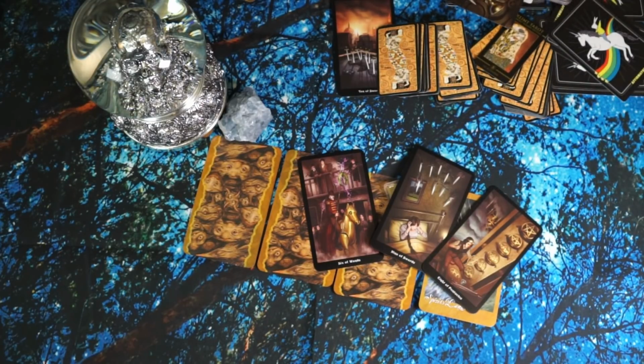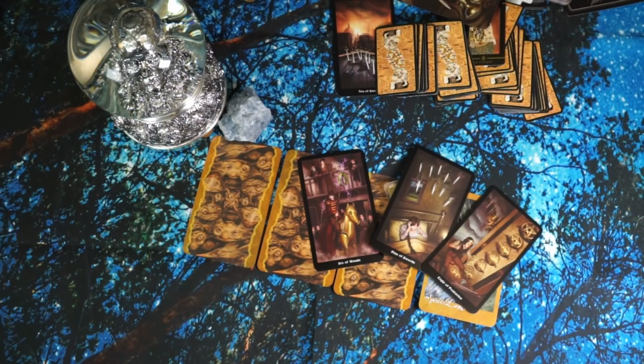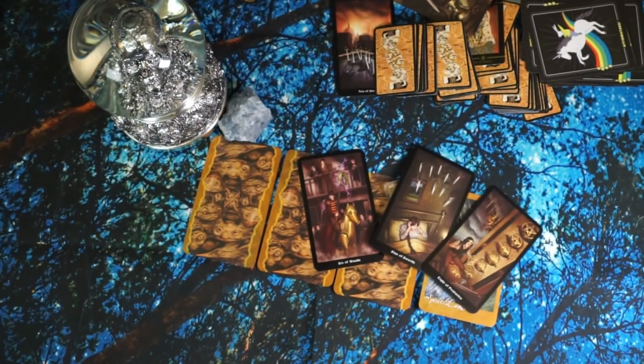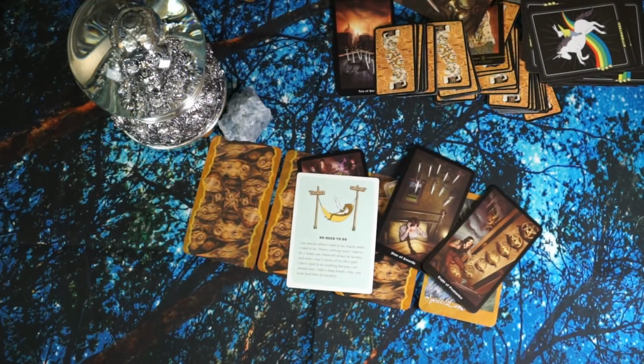So I have to pick you a happy manifestation card too. Love it. We gotta get you something cool. Let me shuffle these. Oh, I love this. No need to do. I love this. I'm exactly where I need to be, exactly when I need to be. There's nothing more I need to do. I mean, yes, there'll always be laundry and taxes, but in terms of my life's path, I don't need to do anything because I'm already here. I take a deep breath, I relax, I trust, and then I do the laundry. That's you. Enough said. The end.